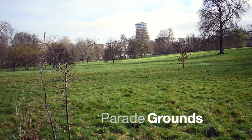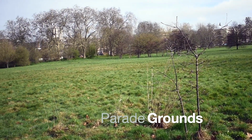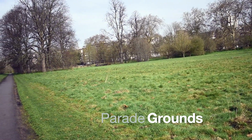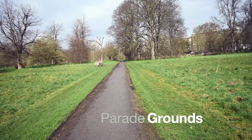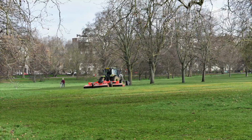This is the parade ground, as you can see. And of course, they maintain this park beautiful. They take care of it out here. It is a great place to start your day, to start your morning, and just start off England with a park.